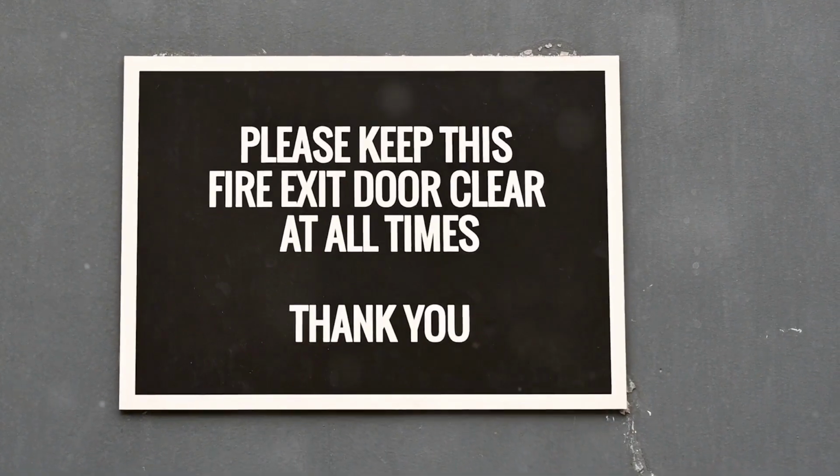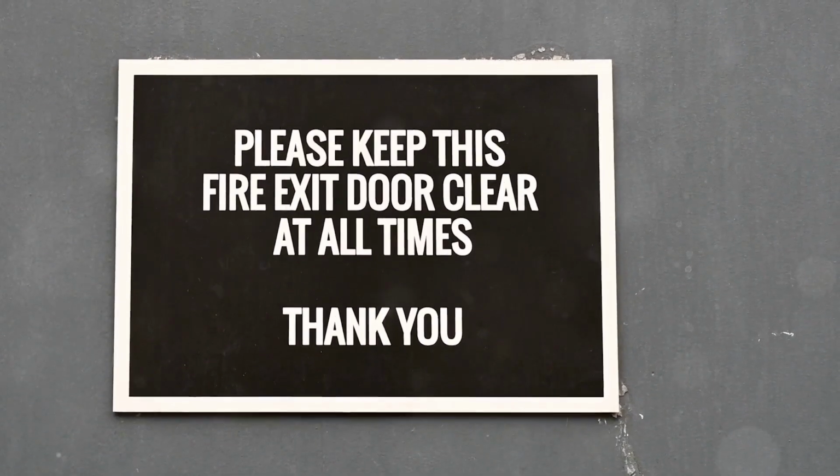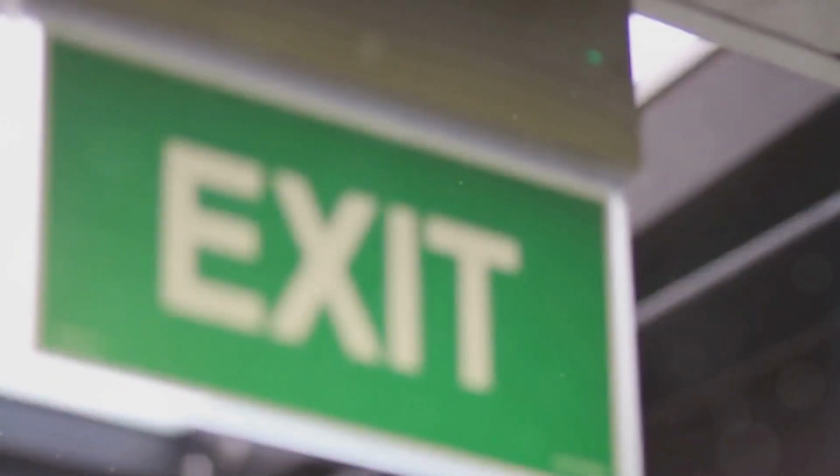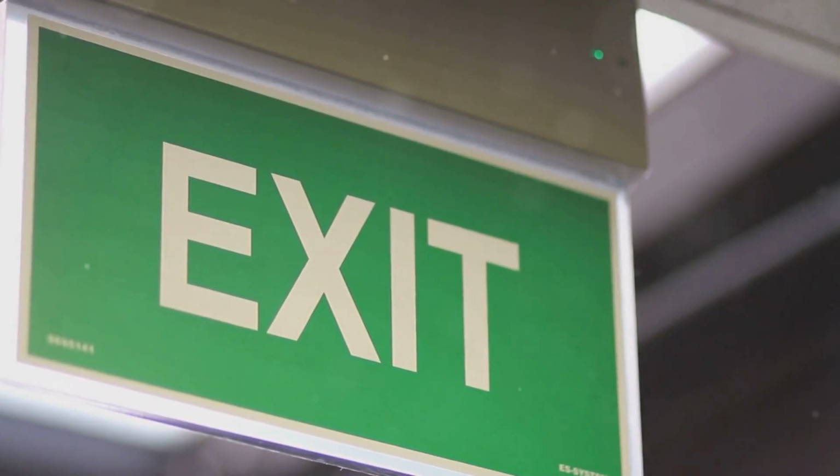Heat can be generated by work processes and is an essential part of some processes such as cooking. This heat must be controlled and kept away from fuel unless carefully controlled. Heat generated as a byproduct of a process must be dealt with properly.